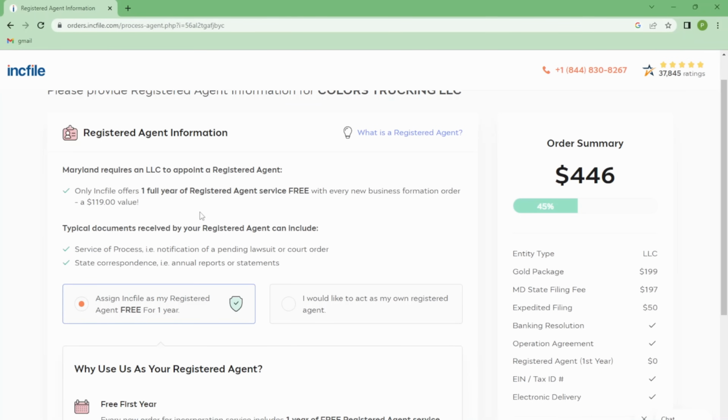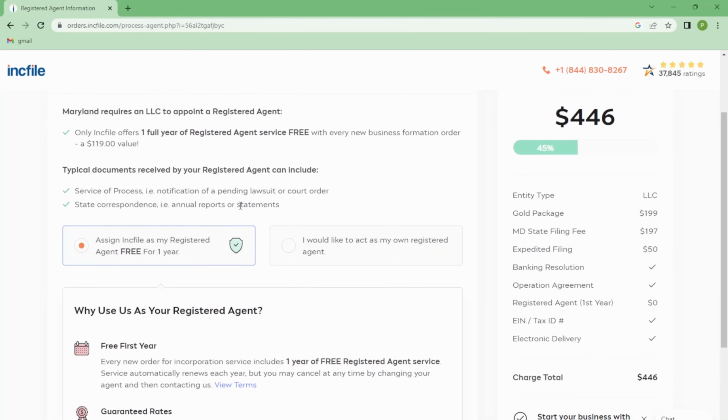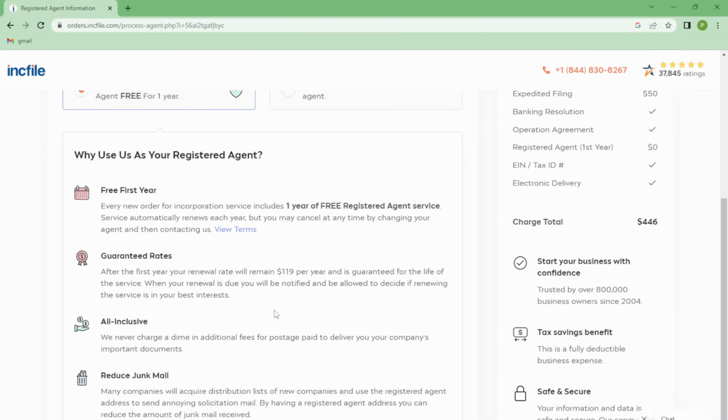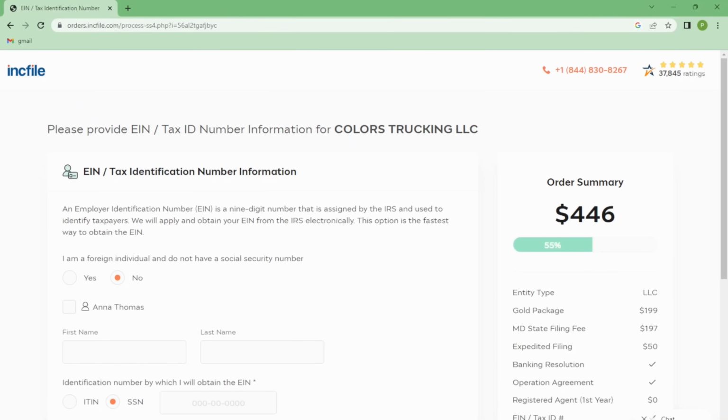So Maryland requires an LLC to appoint a registered agent. Pretty much every state does, but just letting you know, if you're in Maryland, assign Incfile as my registered agent for 1 year. Okay, we got that. There's no reason why not. I mean, you probably could act as your own registered agent, but I know from Maryland it's different. Okay, you can pause this video just to read through why you need a registered agent. Okay, we're gonna click right on through. Walk you through the whole thing.